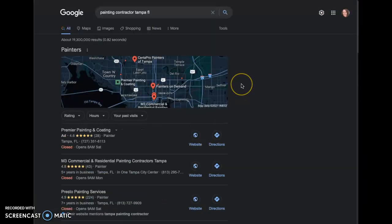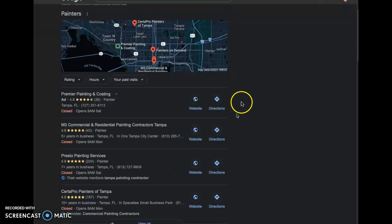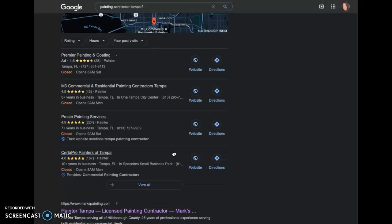So when we go and do a Google search for painting contractor Tampa, Florida, this is called the map pack. All of these companies have what's called a Google My Business page, or a GMB. That's super important to have. It helps you rank and get to the top of this listing. Because all of these companies are super easy to find, you don't have to scroll to the next page and go through all of those listings in order to be found. So all of these guys are probably getting the most phone calls.